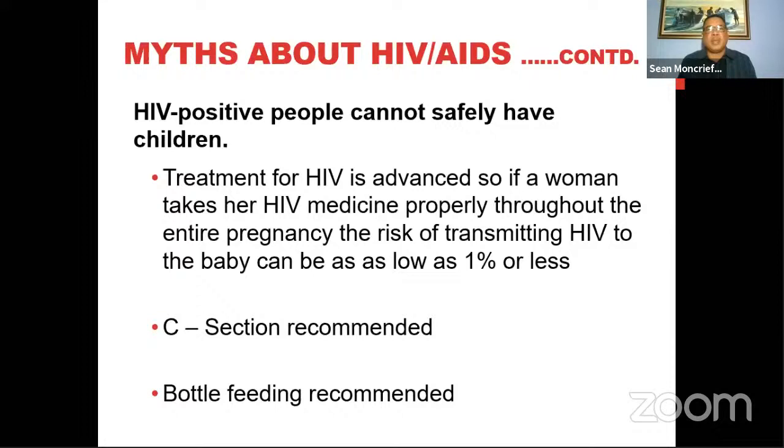And breastfeeding is not really recommended either. Bottle feeding is what is recommended, because remember I said earlier on that the infection can be spread through breastfeeding. But I'd hasten to say, though, if the mother's viral load, or the amount of virus in her blood, is very, very low, then there's a lesser chance of her spreading it through breastfeeding.